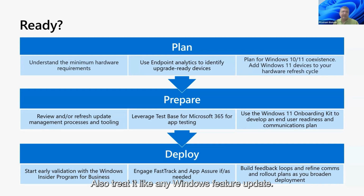Also treat it like any Windows feature update. So it's not a major thing that is going to change your life totally. It's just an update to your existing Windows platform.